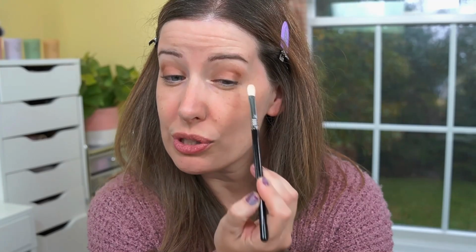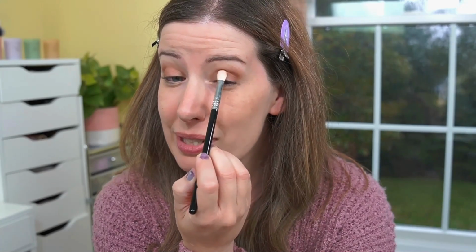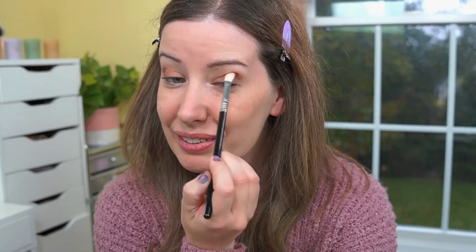And then again, I'm just going to do the same thing to the other side. This is my more hooded eye, so it always gets a little more complicated on this side. I'm always looking back and forth, trying to make sure that they're even. Doesn't always happen though. Okay, so for my lid shade, I'm gonna pick up this rose gold shade right here in the middle. It's so super pretty. And I'm just gonna apply this right with my finger. I'm just gonna pat it on my lid.